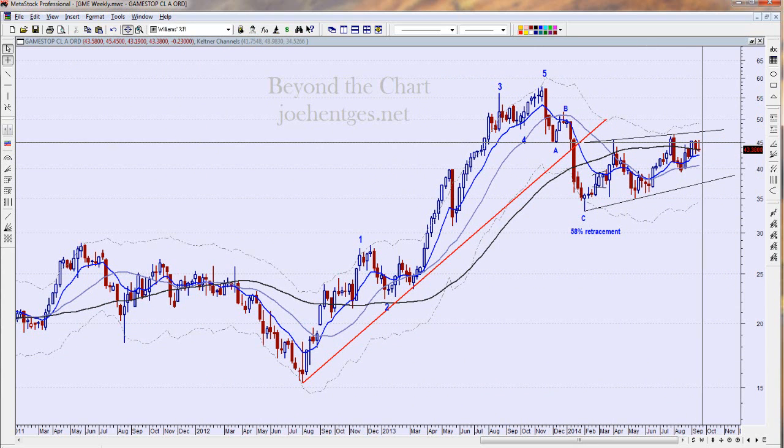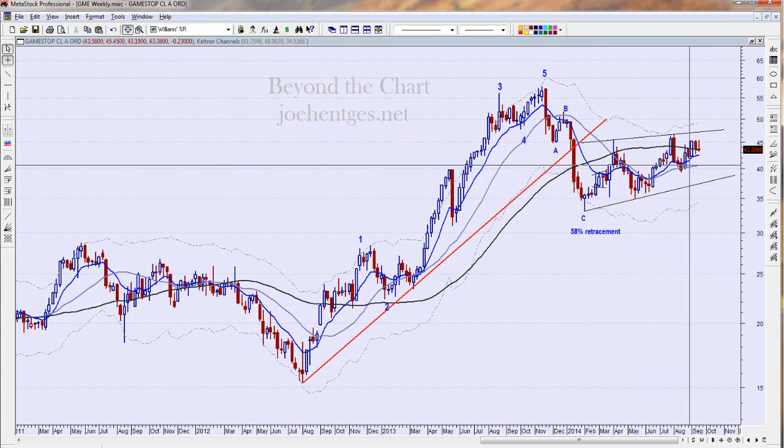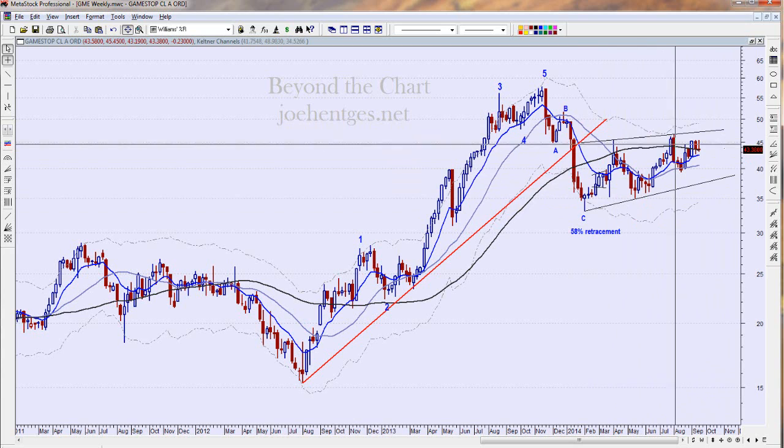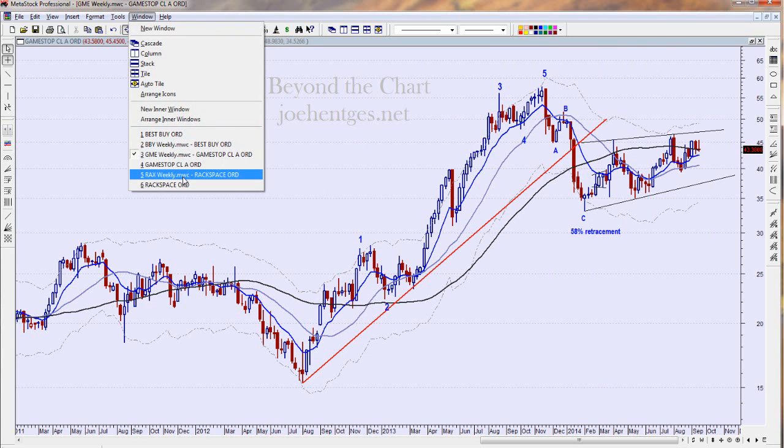But it's really a similar type thing as to Best Buy, although Best Buy's wedge was a little bit sharper, a little cleaner. I'm not sure that this is really a wedge. I've got the trends in here. But I think it's more of an A, B, C type thing, and that this is part of some move to the downside. And then we're going to take one more look at Rackspace.